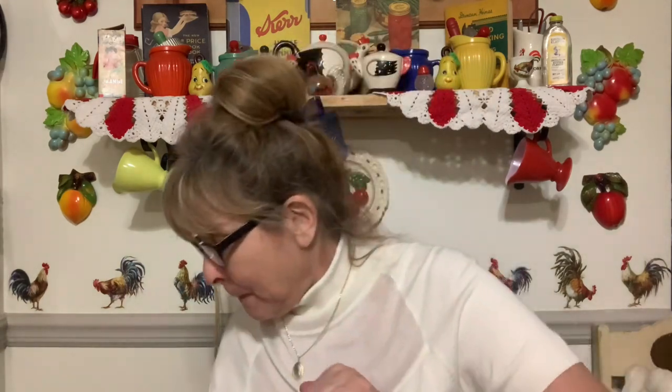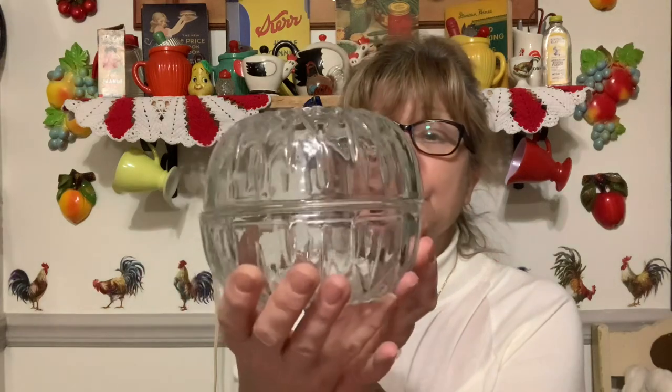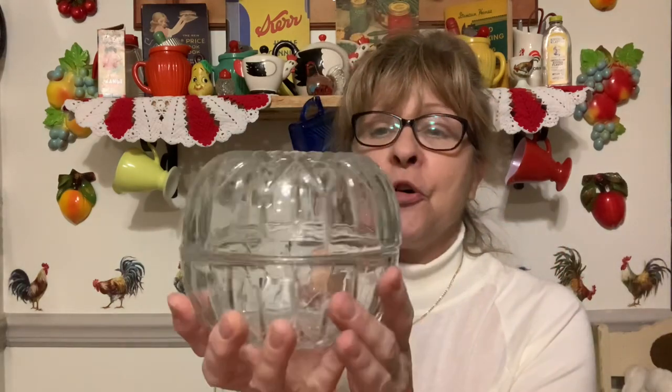Okay. I found a fairy lamp, but not like Indiana Glass or any of those. I haven't found one of those in probably two years. But I did find another Home Co. Beautiful. I have this exact one sitting on my buffet in my living room, and I love it. It's so gorgeous when it's lit up. So, yes. Got that.